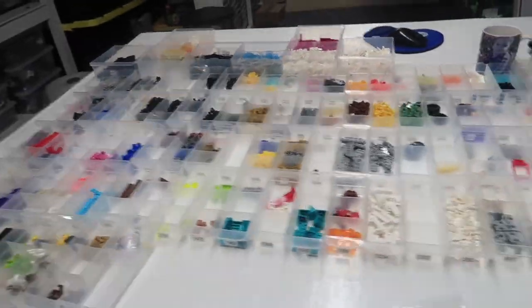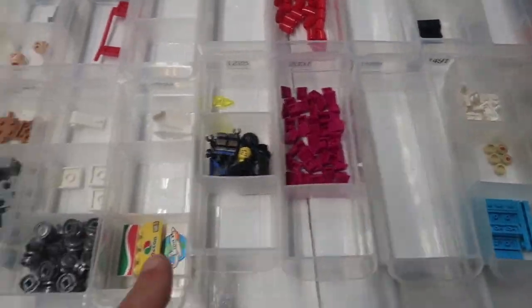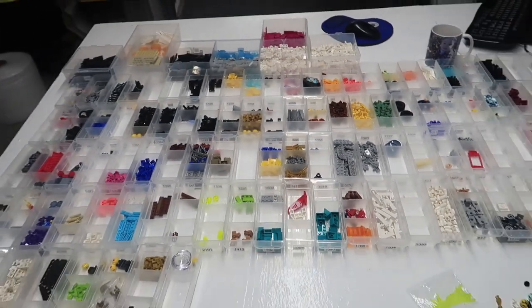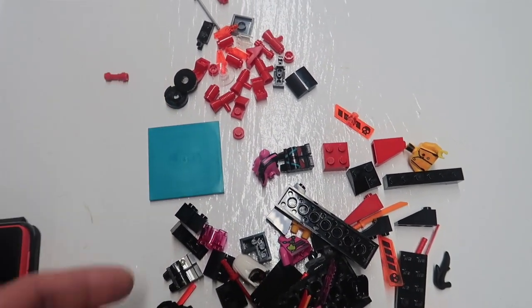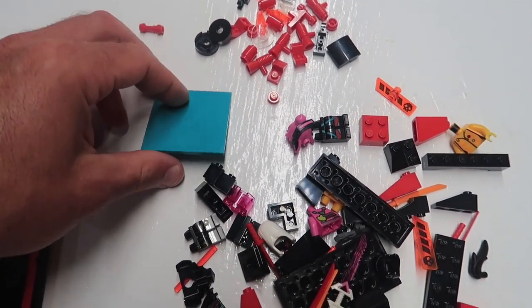All right, I have every drawer out that I'll need to add new parts to, and parts that I already have in my store, like these. So it's all laid out on the table. And here's a look at bag number 1. This is not a post-it note. I keep thinking it is. It's a dark turquoise panel, or whatever you call it.